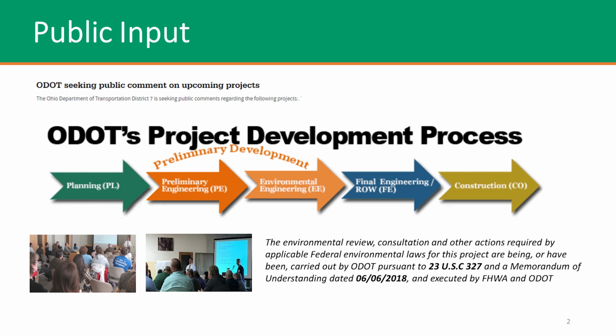Before we get into the details, I would like to talk about how important you are to the process. The public provides an important piece to every project. You use our system every day and are able to alert us to details that might have been overlooked or provide suggestions for how to improve the system that we haven't even considered. ODOT incorporates public input into its decision making.